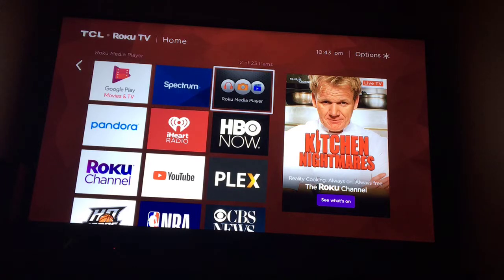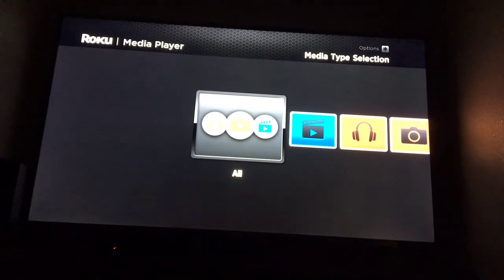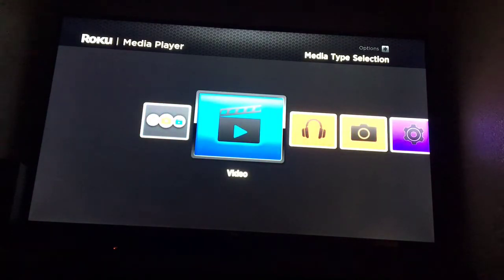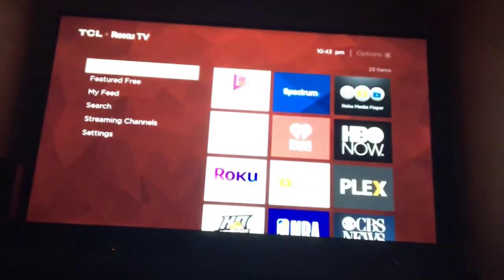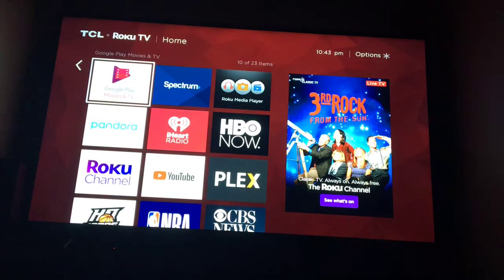Now we have the Roku media player. I believe that's going to be, we're going to click it, but I believe that's going to be if you plug in a flash drive, some type of hard drive, into one of the USB slots on your television, then you're going to be able to load up whatever content is on there. So that's just a handy generic app that all modern televisions should have. So let's go back to the home screen. What other offerings in there? I'm really hoping to find something free content that I've never used before.